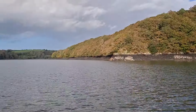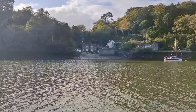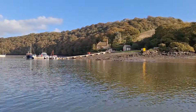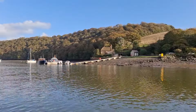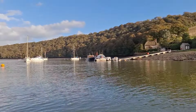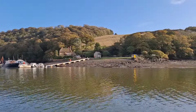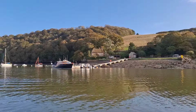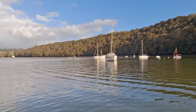Anyway, onwards and upwards. There are some lovely places up this river. Look at this little house and boatyard, or stroke moorings. Absolutely wonderful.